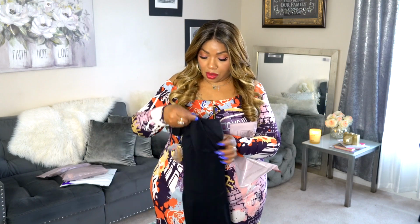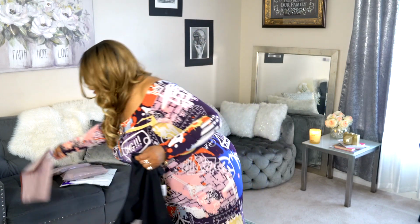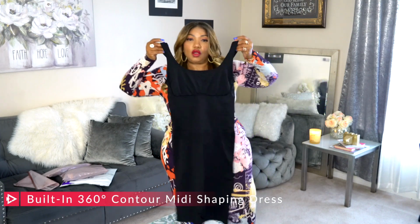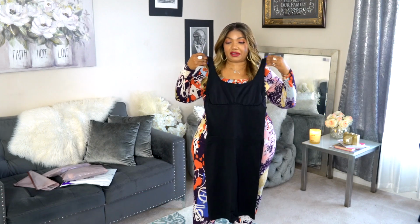Okay, guys, so this is a shapewear dress. Shapewear for a midi dress or longer, midi or maxi, okay? If you're wearing a midi dress or a maxi, that's what this is for.